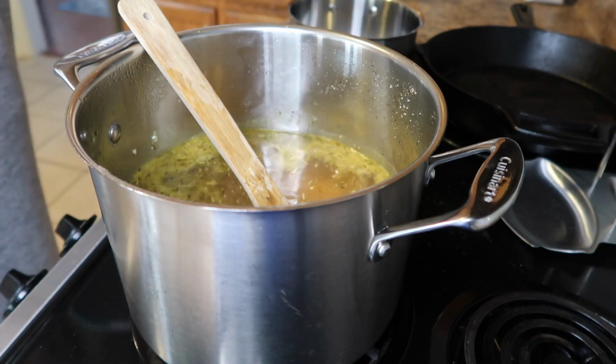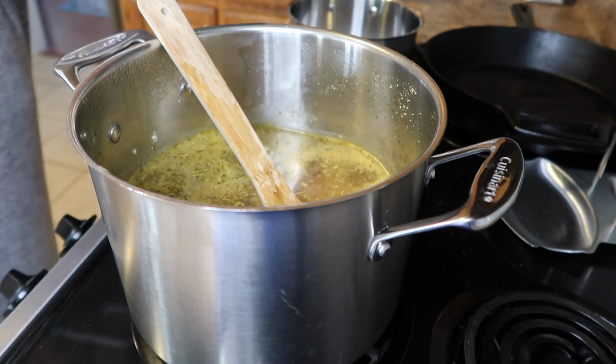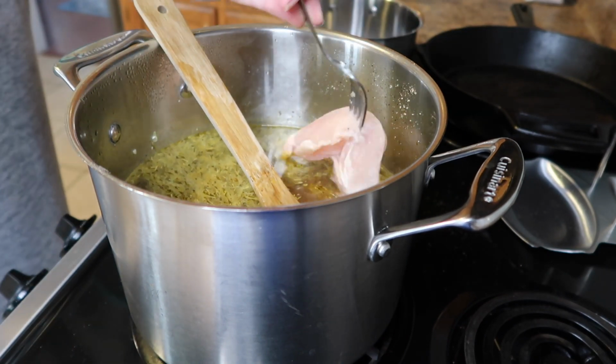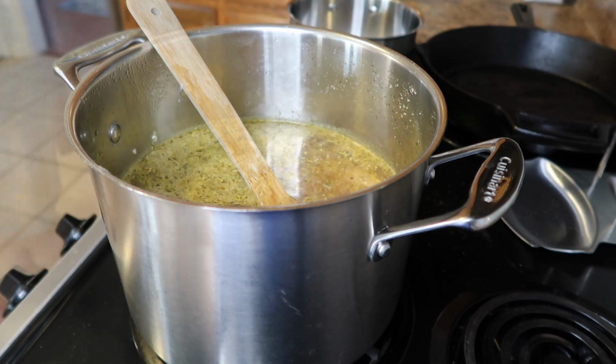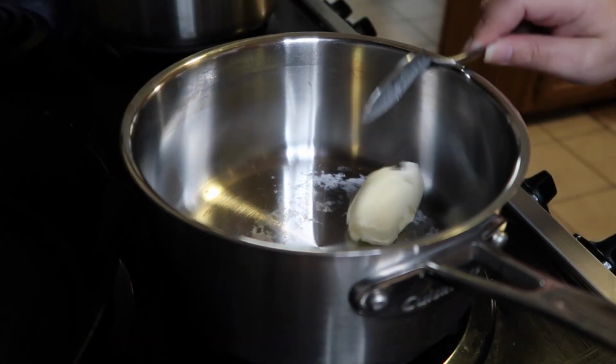And now we're going to pop in that finally defrosted chicken. So I'm putting in all the chicken breast. Mine are small, but if you have large ones, I recommend cutting them in half because you are going to let the chicken cook in the soup. So just putting the lid on and we're going to let the chicken cook.